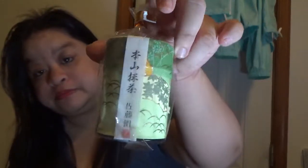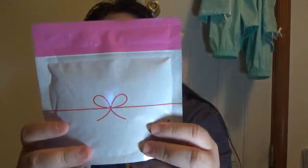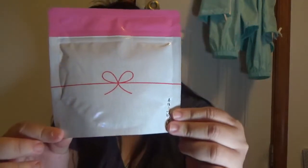Then you got some matcha in this cute little container. And then you got some tea leaves, matcha green tea leaves. So where this one is from, let me read it. They're from Shizuoka City, Shizuoka. Green tea bags from Japan.